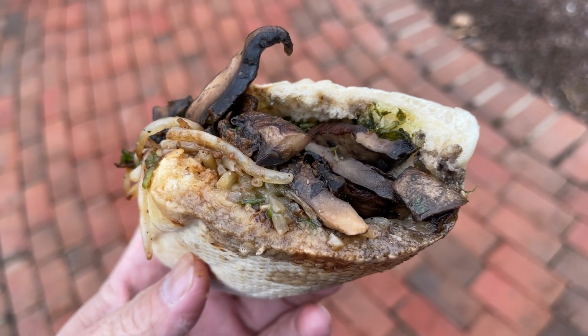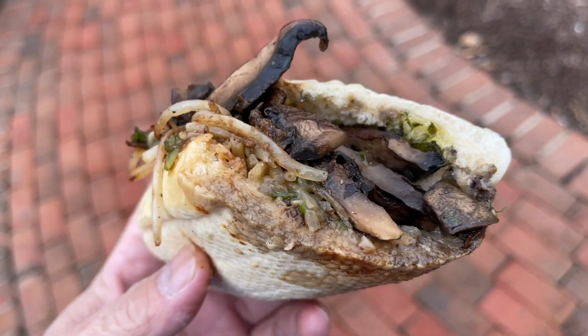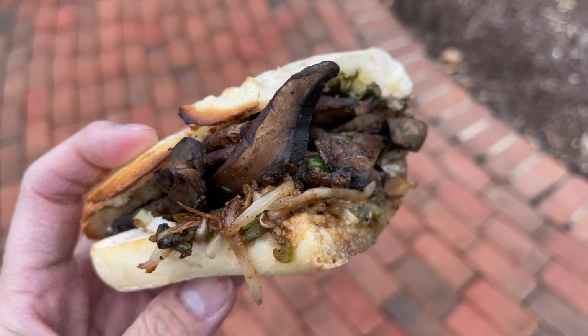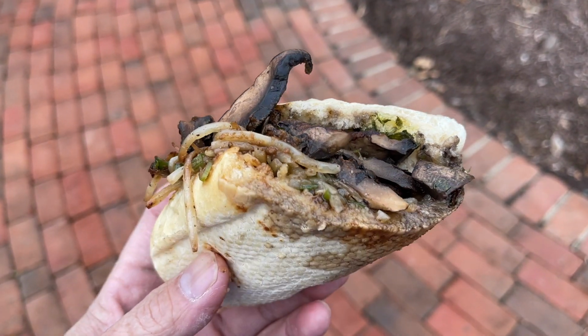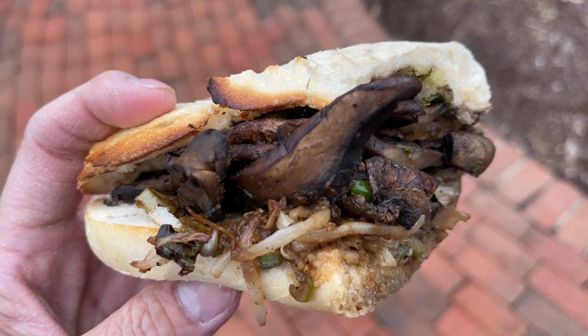Whoa! Wow! Wow! That is a substantive sandwich. Wow! Those strips of portobello are nice and hearty and substantial. I mean, it's basically like strips of, I was going to say strips of steak. It is very robust.